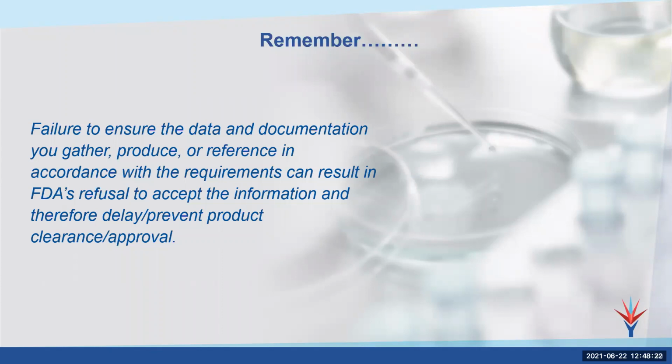These are extremely overworked individuals and they have a workload that is unbelievable. So they move quickly from one thing to another. Next slide.